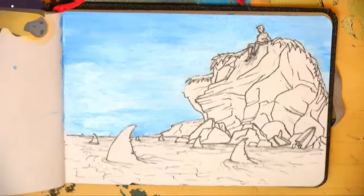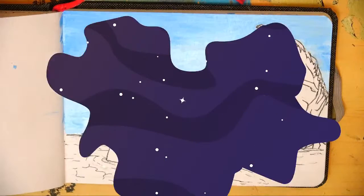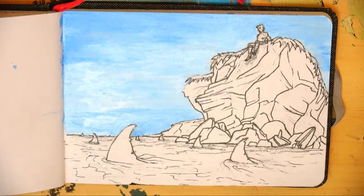I should add a bit of water to this ocean-y color. Oops, ignore that. We're not going to intermission. I pressed the button on accident. My bad.